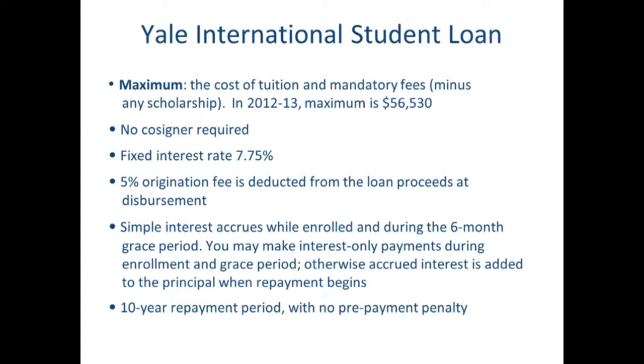Again, there's an origination fee here of 5% taken off at the time of disbursement, and the interest rate is 7.75%. You don't really have to apply for this loan if you're an international student. By virtue of being admitted to the program and filling out a form that says that you will repay the loan, you are approved for the loan. And it's structured very much the same as a federal loan. It's a 10-year repayment schedule with a 6-month grace period.